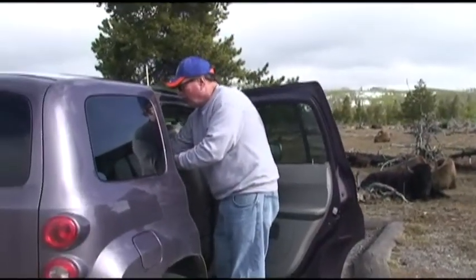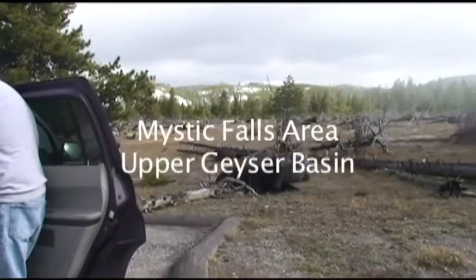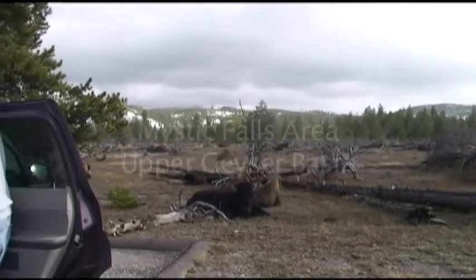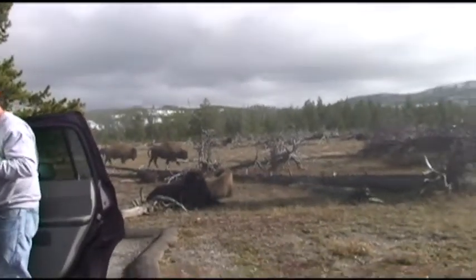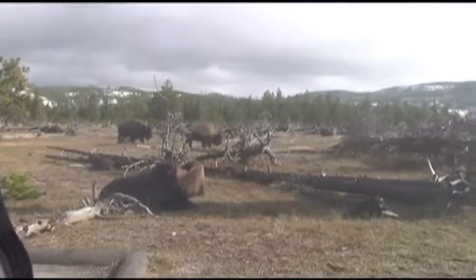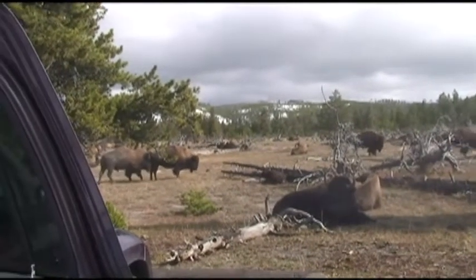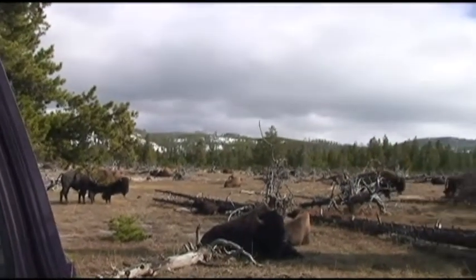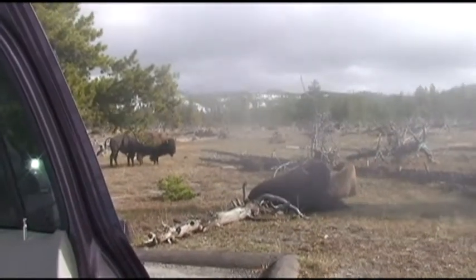Now here we are, making lunch at the middle geyser basin. And look out there, a whole herd of buffalo right in front of the car. Yeah, they're coming this way. They're walking over here. They got up. That one there, quick. Uh-oh, that's getting up. Now when that one gets up, I'm getting back in the car. Probably 20 feet away from the car.